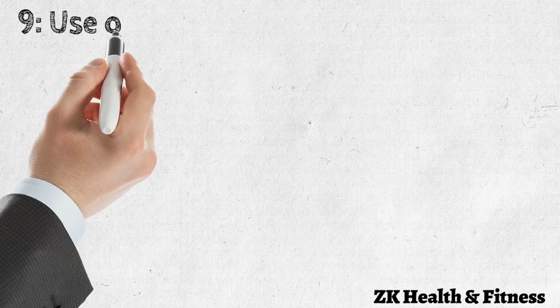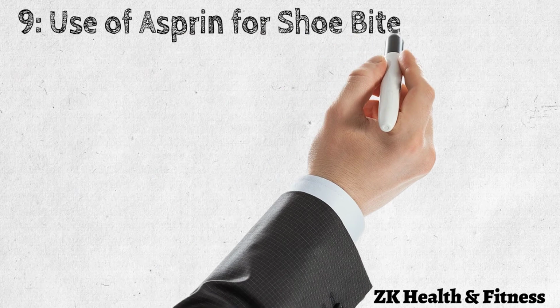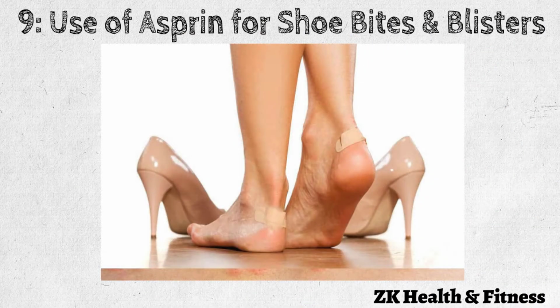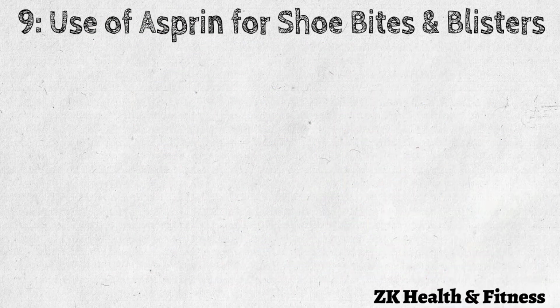Number 9. Use of aspirin for shoe bites and blisters. Aspirin helps alleviate symptoms associated with shoe bites. Its anti-inflammatory properties reduce the inflammation and swelling and provide instant relief from the discomfort. This is an effective and inexpensive remedy for healing shoe bites, blisters, and scars.